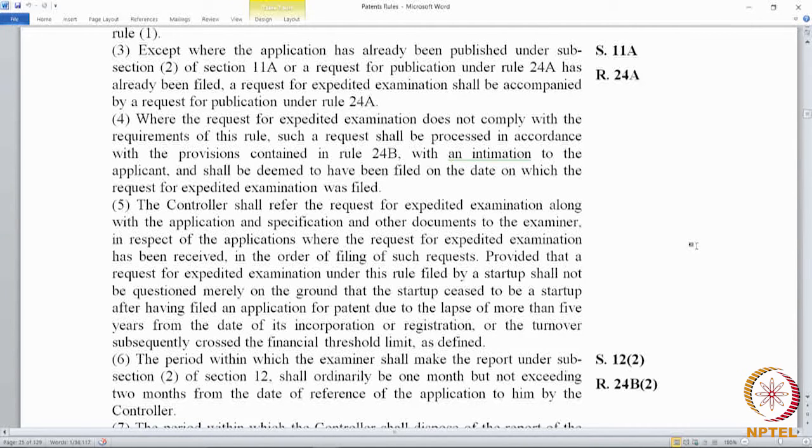Now, the two cases where you will not do that are quite obvious. The two cases where you will not do that are when the application is already published, so there is no need to then file Form 9, or when the Form 9 is already filed. So, those are the two obvious cases where you will not file a Form 9 with a Form 18A. It is already done, it is already published, or the form is already filed.